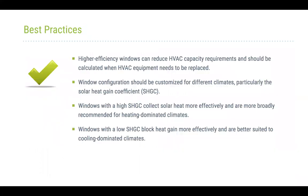So best practices, as mentioned, going to the higher efficiency windows, as part of a whole building envelope retrofit, we can reduce the size of our HVAC capacity requirements. So when we have the opportunity to combine these projects with additional HVAC projects, we can right size the mechanical equipment, making sure that we're downsizing that and see additional energy savings beyond what we're seeing from the reduced energy loss at the windows. The configuration should be customized for different climates.